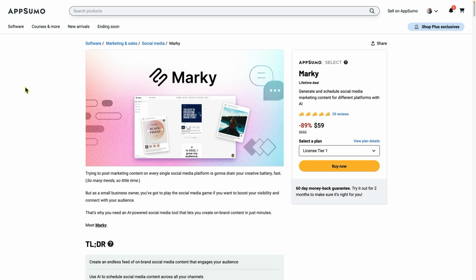I figured I would do a Marky review because this one seems to be getting a lot of traction at 39 reviews. It just hit AppSumo about a week ago, and that's a lot of reviews in a short amount of time. This is a social media automation tool. We've seen them. I want to see what Marky can do, how much better it is than the tools we've seen over the last few years on AppSumo that do social media creation of your posts and automation of your post.